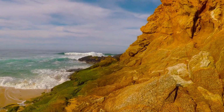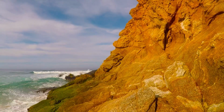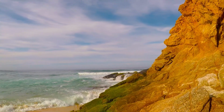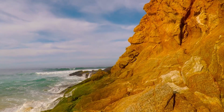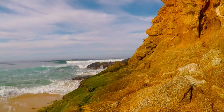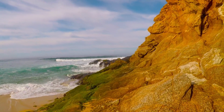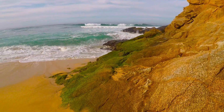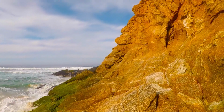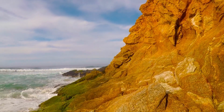But we want to go around this bend up here to the right, and around that corner you can see there is some current there. Very dangerous. I don't advise people to do this, and if you do, make sure you wear good traction. See all that moss there on the rocks? That'll cause you to slip, and get your gloves on.